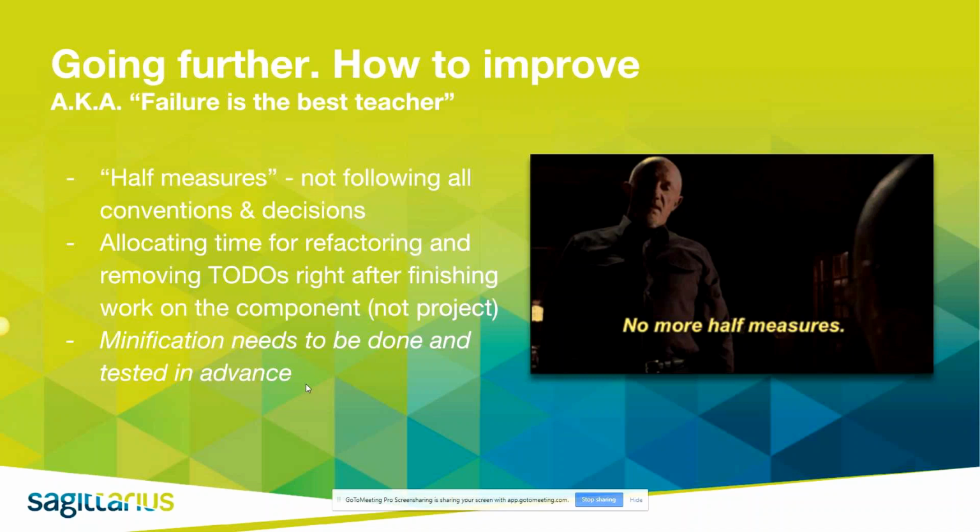And just one short thing about minification. I can say that we did it very close to our go-live date, and it just takes some nerves and risky work to be done. So that probably needs to be tested in advance and checked before the go-live date is here.